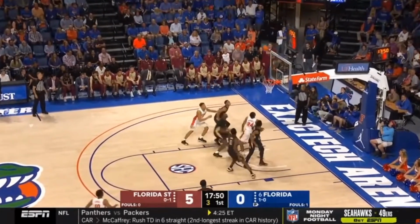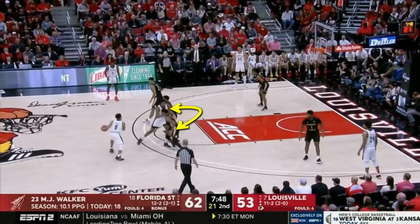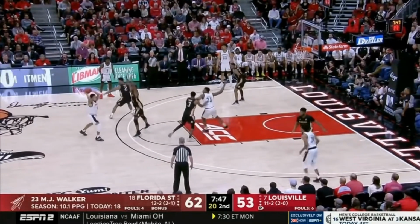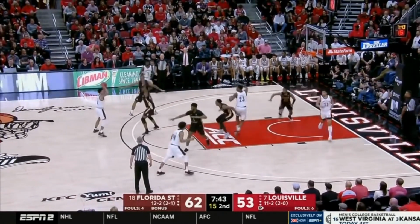But teams will still try to take advantage. Here Louisville uses a ball screen to switch Florida State's point guard onto their center for a mismatch down low. And again, the help is slow to come due to FSU's denial principles.